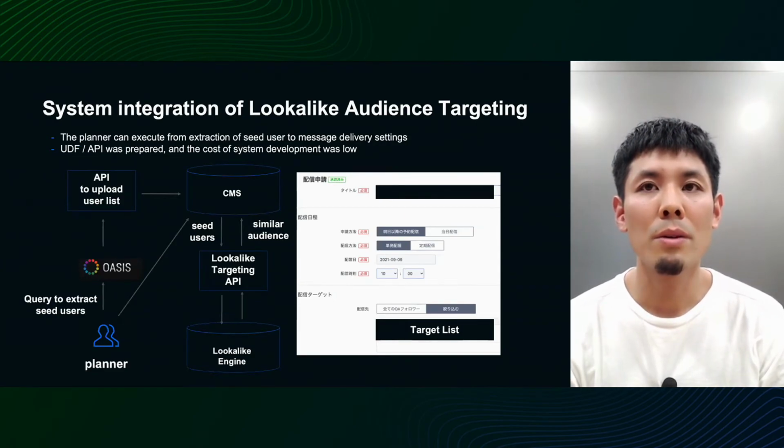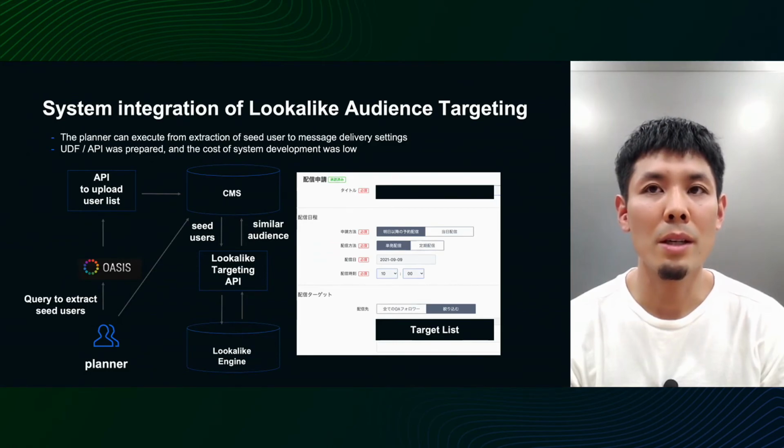Based on the results of these tests, the decision was made to implement lookalike audience targeting, and a system was developed to allow planners to run lookalike audience targeting from the CMS that manages message delivery for official accounts. Lookalike audience targeting products already provide an API, and when a list of seed users is uploaded to the CMS, it can call the API and generate a list of similar users. Seed users can be extracted from the company's Oasis product using SQL and uploaded to the CMS using the API. With this system, planners can send messages to similar users generated by the CMS.